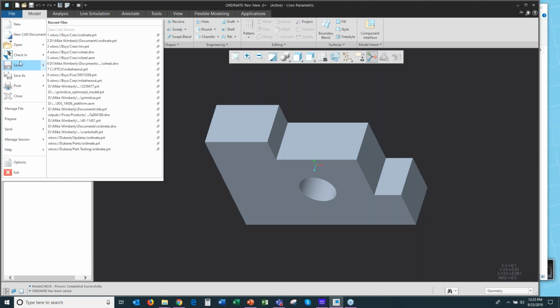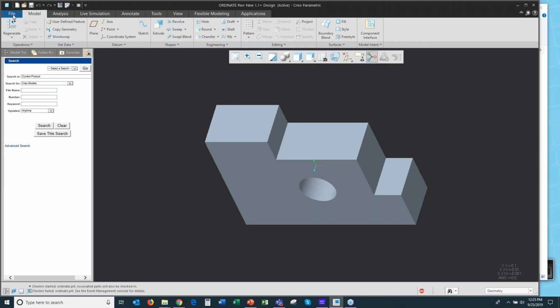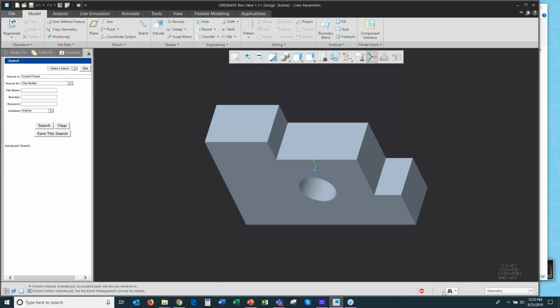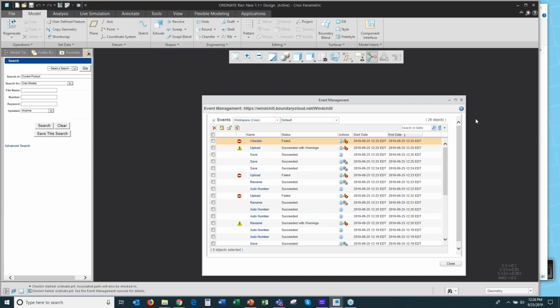Now if I come over here and do a file check-in, it did turn, I did auto check-in, didn't realize it. Great, there's an error. Give me the error. There we go. ModelCHECK failed on models and the content of there. Once again, incorrect set used, incorrect mode. So that's what I'm looking at. It is the wrong mode in which ModelCHECK was actually run in order for it to be checked in.